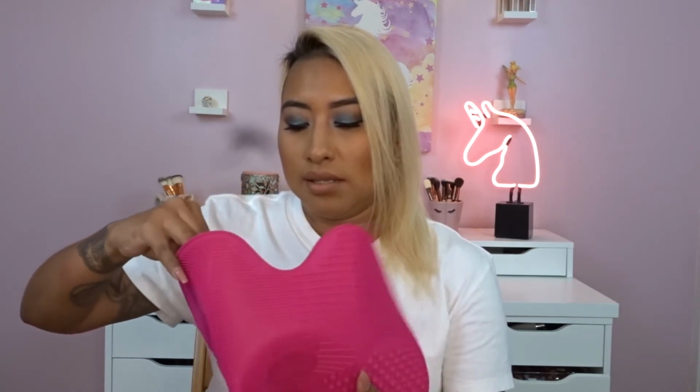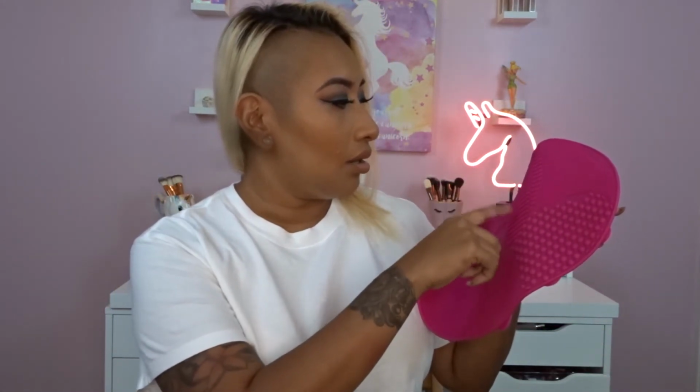So this one comes like this, and let me just take this out with a little finesse so I don't break anything. So it looks like this, and you just plop it onto your sink and it sticks because it has little suction cups, and then you have different areas where you can scrub your brushes. It has rinse eyes and rinse face, so it has different sections for different kinds of brushes.